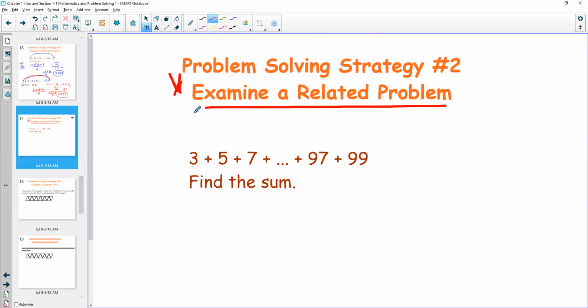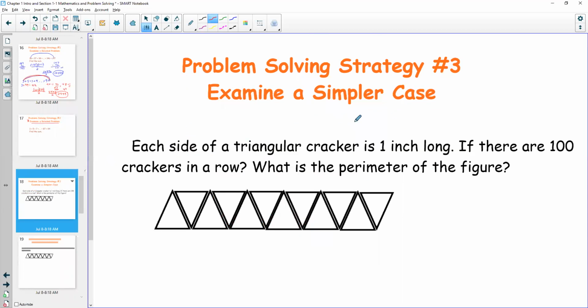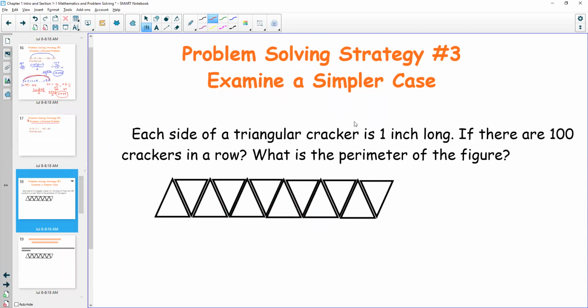So we solved something similar to what we did the first time. Strategy number 3 is look at a similar case, or simpler case. So imagine you have triangular crackers. Yum. Each side is 1 inch long. Okay, so if you imagine my cracker, here it is. Each side is 1 inch. Okay. I have 100 crackers stacked in a row. I want to know the perimeter.